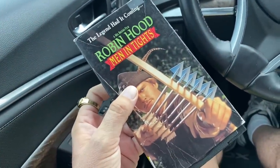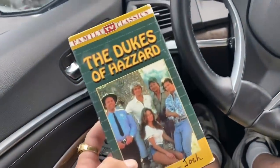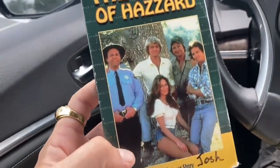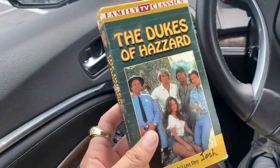I also got just the good old boys, never meaning no harm. Beats all you ever saw. Been in trouble with the law since the day they was born. Man, look how hot Daisy looks. But yeah, I got the Dukes of Hazzard.